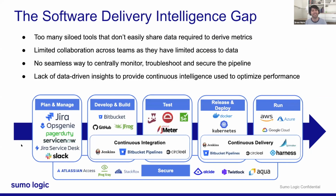Thank you. I wanted to talk a little bit about the software delivery intelligence gap. When it comes to modern architectures, serverless, Kubernetes, microservices, moving to cloud or even multi-cloud setups, there's definitely a gap in trying to understand from an operational perspective what's going on. That same problem exists in the software delivery and deployment pipeline. So you've got all these different siloed tools that don't easily share data, and limited collaboration across teams due to that limited access to data and siloed data.